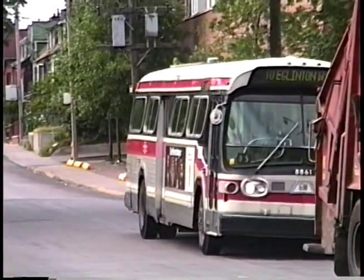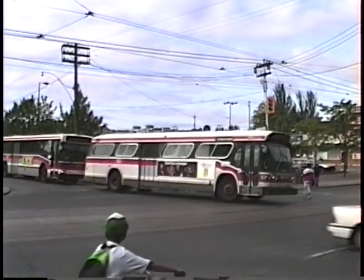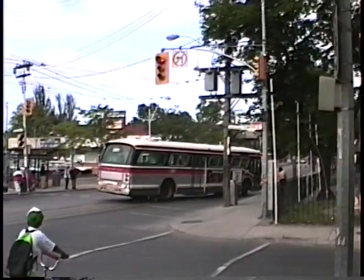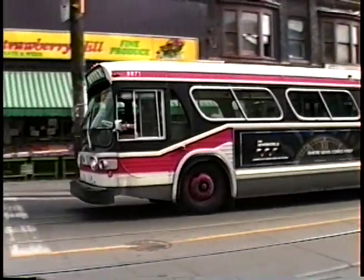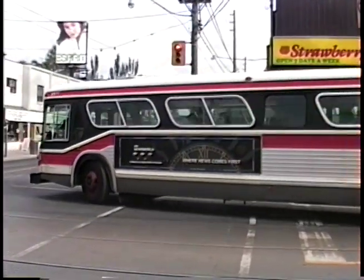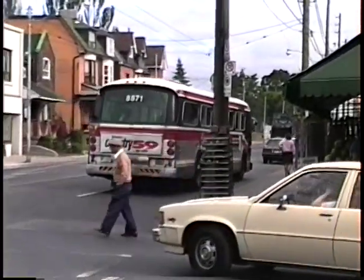8861 is seen on a diversion from the Ossington route while the streetcar tracks on Ossington between Dundas and College were being replaced. 8871 is on detour routing, making a turn from westbound College to northbound Ossington during the morning rush hour.